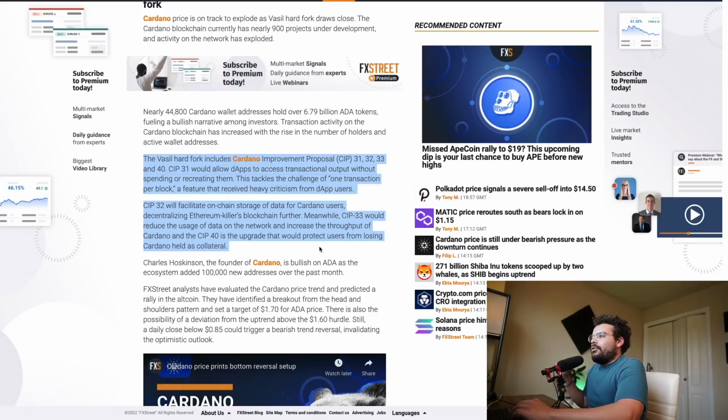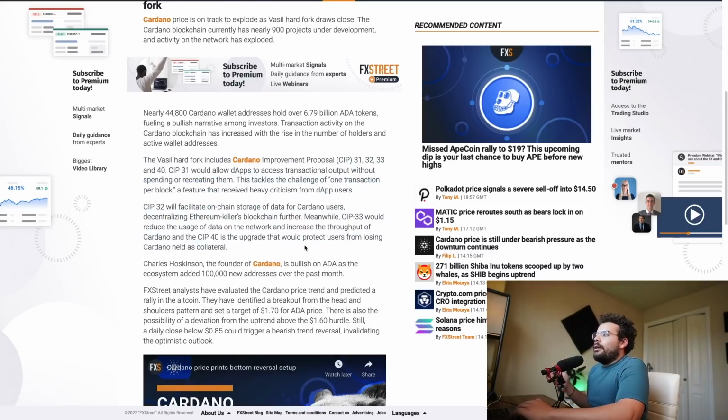And another one of the important ones is to facilitate on-chain storage of data for Cardano users. And then one of the last ones is upgrading to protect users from using Cardano held as collateral. So some big updates coming that are going to help developers and hopefully bring more developers to the blockchain. And what's interesting is that this will likely come out before the Ethereum merge.